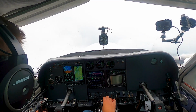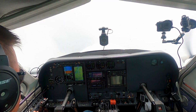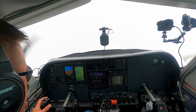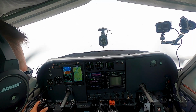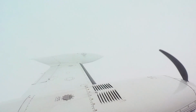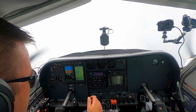All right, 133 knots, we're on direct heading here. Autopilot is engaged, everything is looking good. I'm doing a check of my instruments and I'm just maintaining the appropriate heading, 090 heading, and climb rate, speed. So now this is called IMC, Instrument Meteorological Conditions. I'm ensuring that the autopilot is doing exactly what it's supposed to do for us.